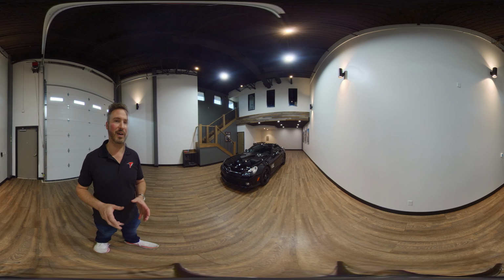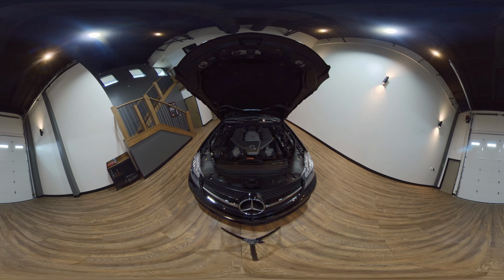I'm a huge fan of these big burly V8s. 518 horsepower, 465 foot-pounds of torque, which propels this monster from 0 to 60 in 4.6 seconds.